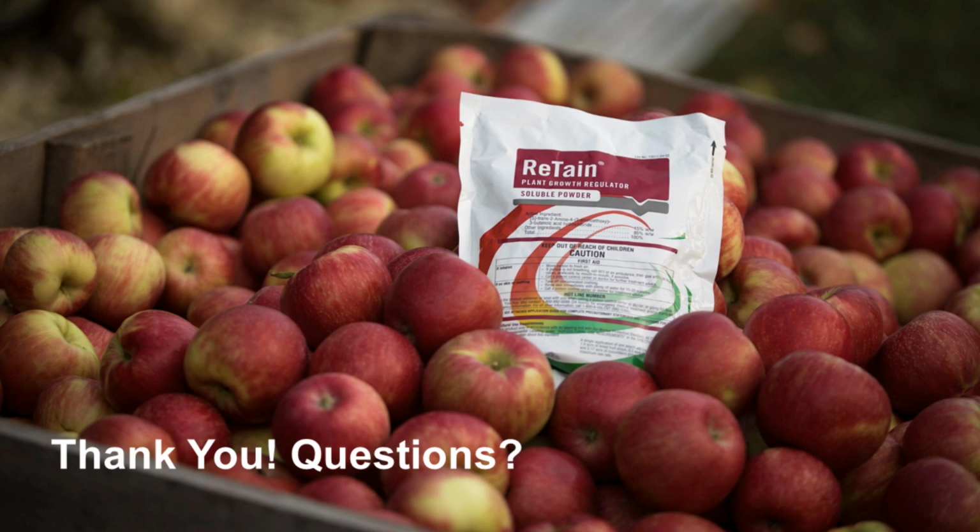What I would recommend is to split the application and split the risk in this particular situation, because we know that above 90 degrees, above 100 degrees, Retain has a reduced efficacy. So we try to avoid applying only one shot at the time of high temperature or temperature extremes.